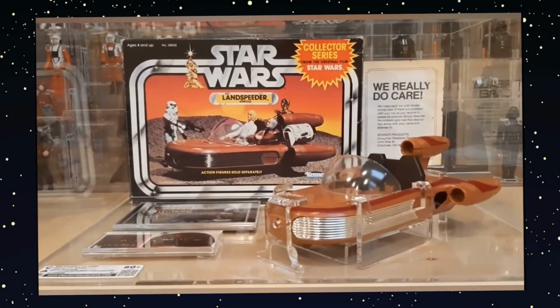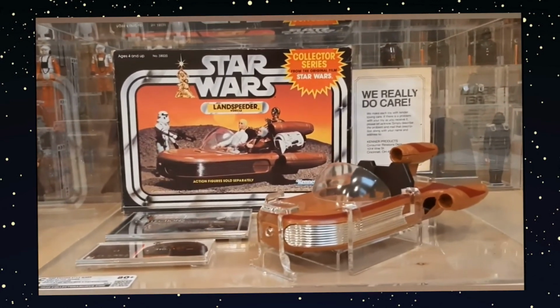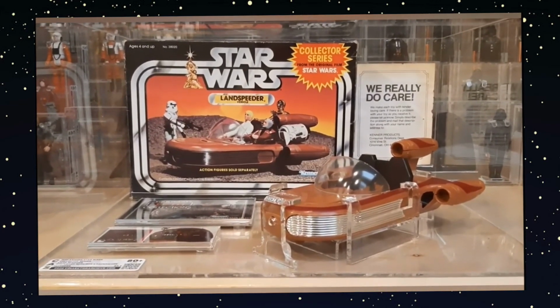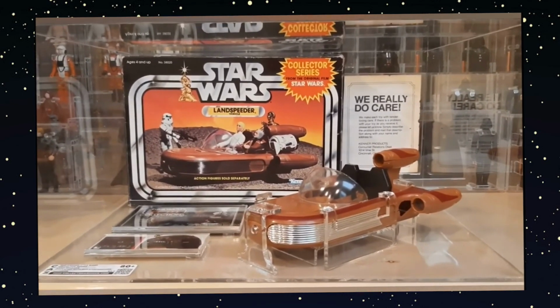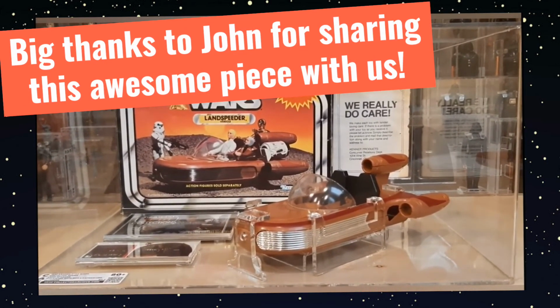Luke Skywalker is certainly one of my favorite characters, the Farm Boy, and since it's got the Farm Boy Luke on the cover of this collector series Landspeeder, I just thought it'd be really cool to have that in a separate area of my collection, where I'm going to have the Dewback and hopefully some more boxed items in the not too distant future.